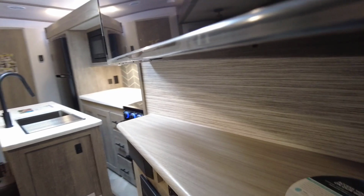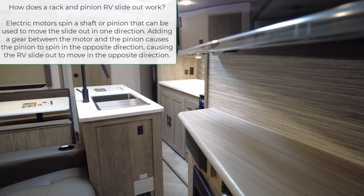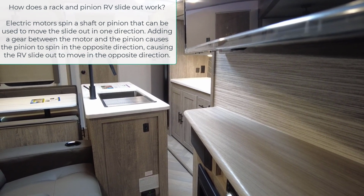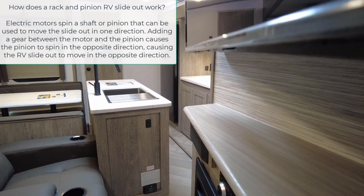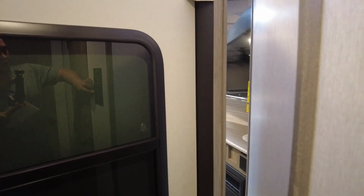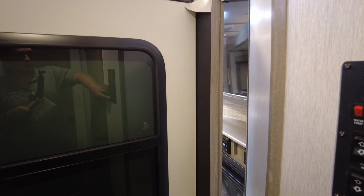And I'll put the camera around there. You guys can see that slide moving. That is a rack and pinion style slide. All right, you'll hear that drum that lets you know that it's basically at its fullest opening portion, and then we're going to go ahead and open this one, which is this bottom one right here.